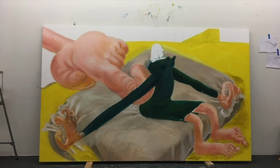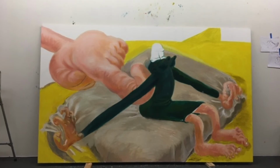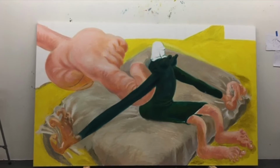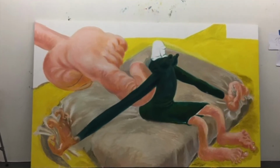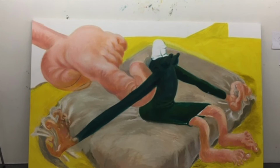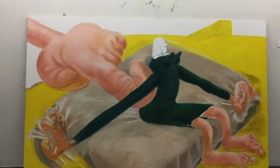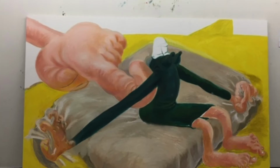This is a bit more paint than the last one. I'm trying to see if the idea with the arms and the hands gripping the bed is going to work, and how it's going to affect the bed and the wrinkles and everything around it. And I put some yellow.